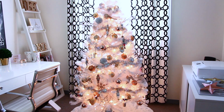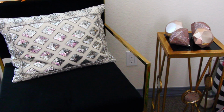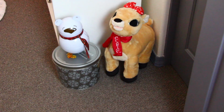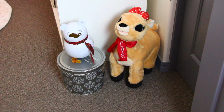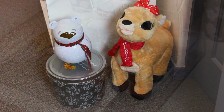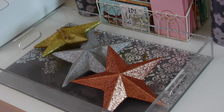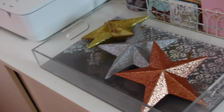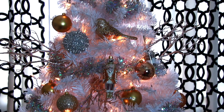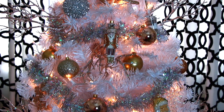Moving on into my den is where my second tree is. It is a white tree with gold, silver, and rose gold accents. As you can see, I did change out my pillow. It has like a more silvery bling pillow. And here's a few extras in the corner there that are Christmassy. Some glittery stars that I displayed there from the Target dollar spot as well. And a little bit more detailed look at the ornaments on my tree. Like I said, I did a rose gold, gold, and silver kind of motif here.